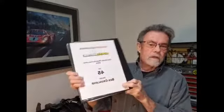Notebooks. Now this is a notebook from the 2009 Mustang Challenge for the number 45 car, FR500S of Ben Crosland. And what you're going to see is a bunch of dividers. I strongly recommend that you get a notebook. You keep all the information about your car in a notebook. You have a divider for every single track event you go to, and you keep all your data in there.